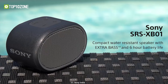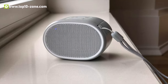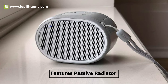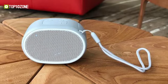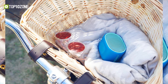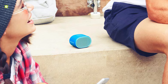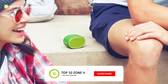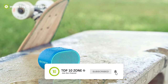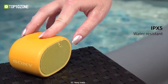The Sony SRS-XB01 is an attractively designed mini Bluetooth speaker that pumps up the volume from the smartphone and is relatively inexpensive. The SRS-XB01 features a passive radiator that provides deep tunes and punchy sound with an extra bass mode, allowing you to enjoy low bass frequencies anytime you want. You can enjoy great quality sound wherever you are, whether you are out skating or hanging at the park. You can control your music with on-speaker buttons, and a built-in microphone allows you to enjoy hands-free calling. It's water-resistant with an IPX5 rating, so you can carry it anywhere you go and use it in any condition.